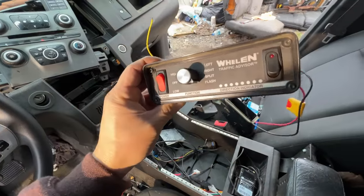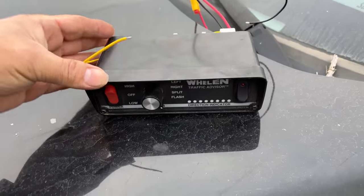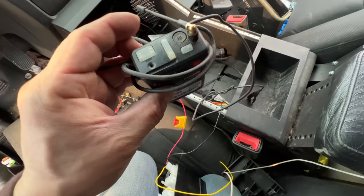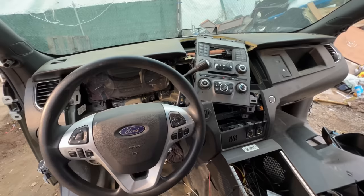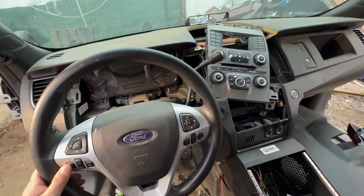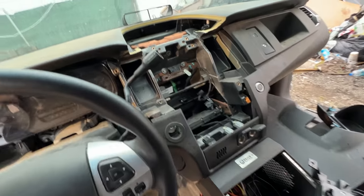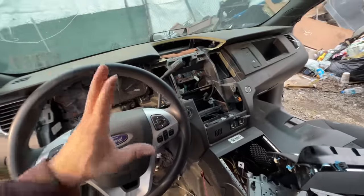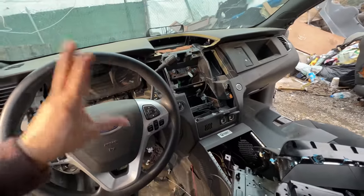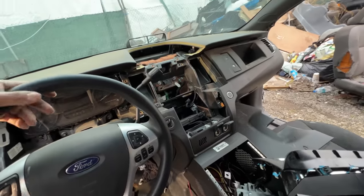A Wheeland traffic advisor. Very nice. All right, we'll put that right out here. This is some type of recording device. Probably wear it on their body. What in the world happened here? So it looks like they were using this car for parts. But then all the parts are here. We removed all this to probably remove something hidden in the back or something. Because why take all these parts off and then just spread them across? It don't make any sense.